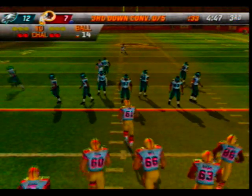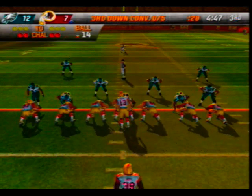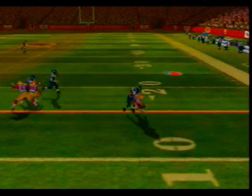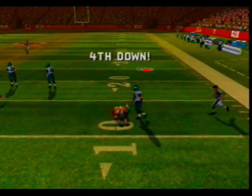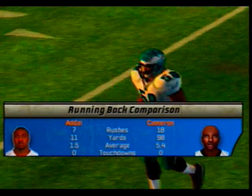3rd and 1. Ball on the 14-yard line. Cross to the right looking for the first down. Seymour stops him short of the marker. So let's take a look at how this back compares to the opposition.